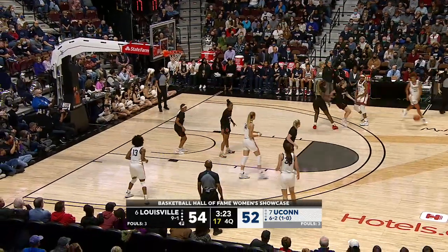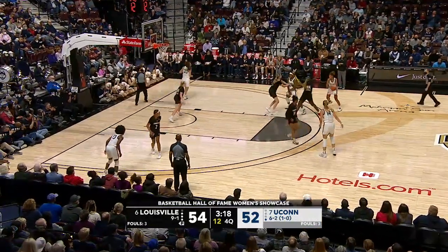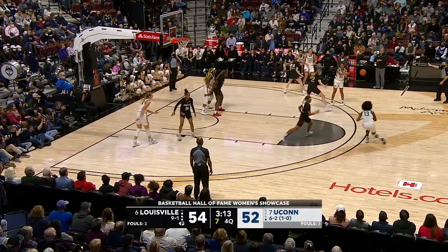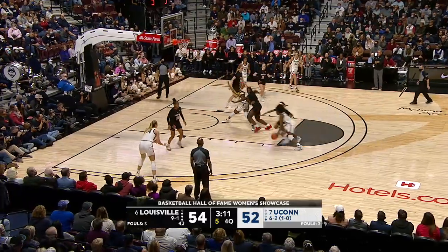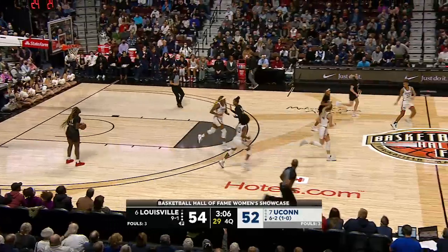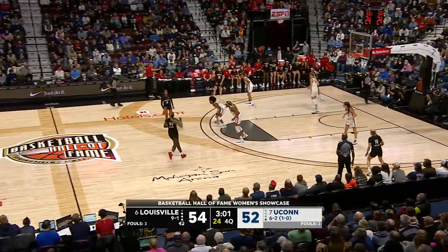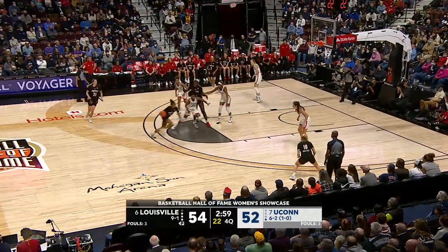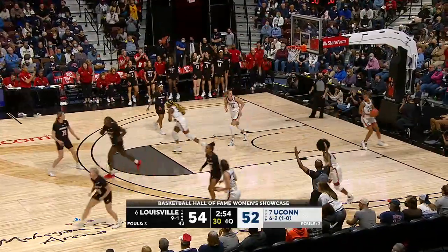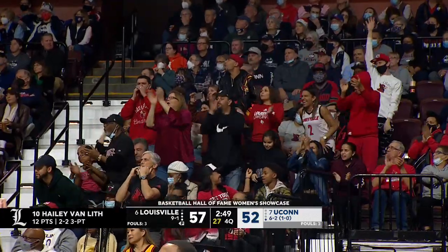Lee Edwards into the game for Nelson Adota. UConn has used just 1 sub here in the second half, and it's Edwards. Shot clock now at 5. Williams rejected by Alana Smith. An outstanding defensive team. Louisville delivers on D with 3 minutes now to go in the fourth. Van Lith needed to see 1 drop in. She's fired up. She knocks down a second one. Double figures now for Haley Van Lith.